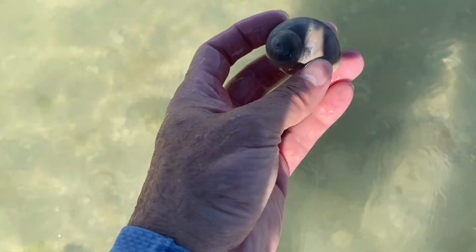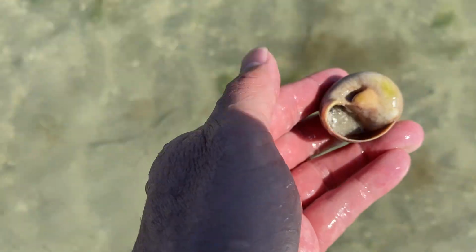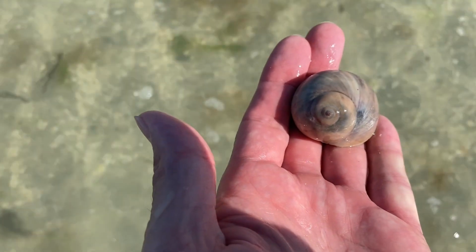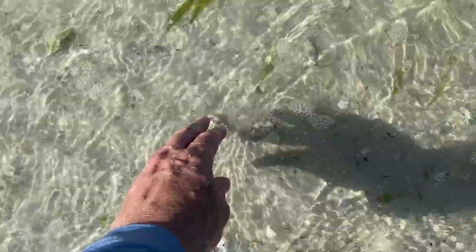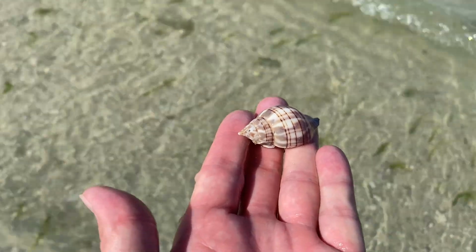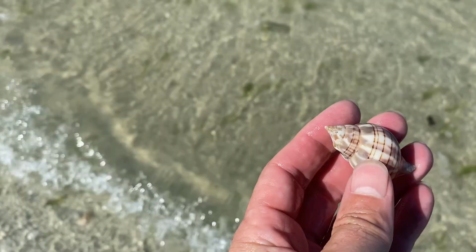And in the same area, I find, hey, a moon snail, shark eye, and a little darker, got some cool pattern on it than we find on the East Coast, so I kept that. And then I find this really pretty banded tulip. It's kind of a whitish color, a little bit different tint, and it's got some barnacles on it, but those will pop right off, and that's a real nice find.